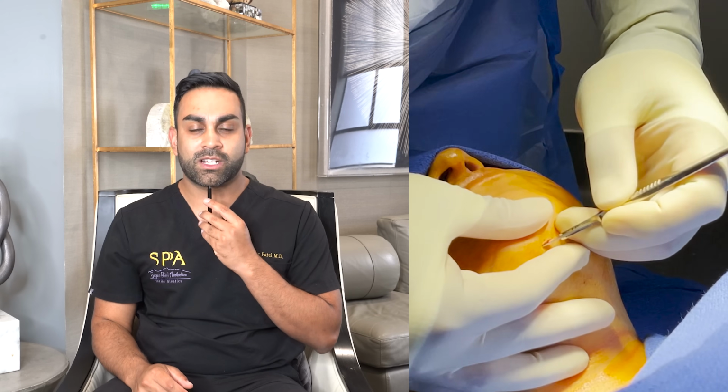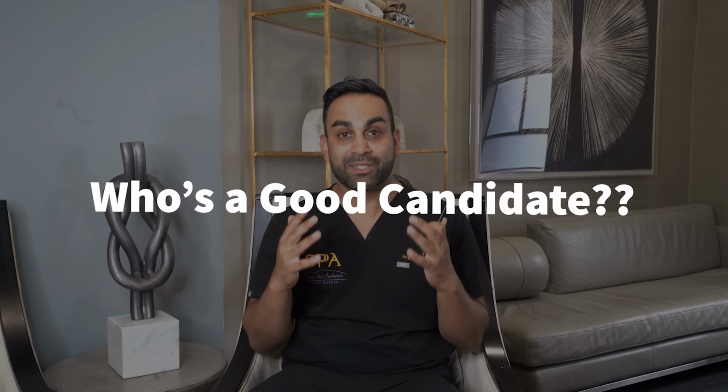Now, the first thing you need to understand is what goes into the surgery. I do this surgery under local anesthesia, so you're fully numbed, and then we remove the fat by making 3 tiny pinpoint incisions. The first being under your chin and 1 under each earlobe. What determines who's a good candidate and what kind of results you're gonna get?